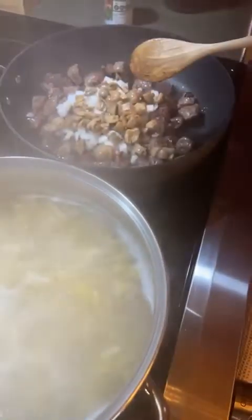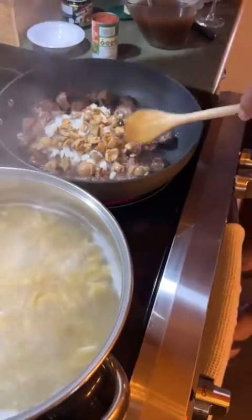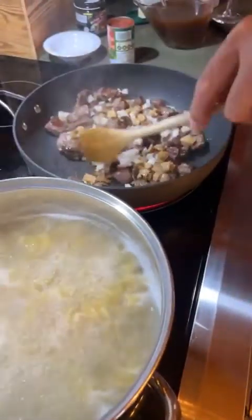Okay. It's hard to find mushrooms in the store. I know, isn't that interesting? I had to get whole mushrooms and cut them up. Yeah, that's one of the things that we have realized: in the grocery store, it's very difficult to find mushrooms right now.